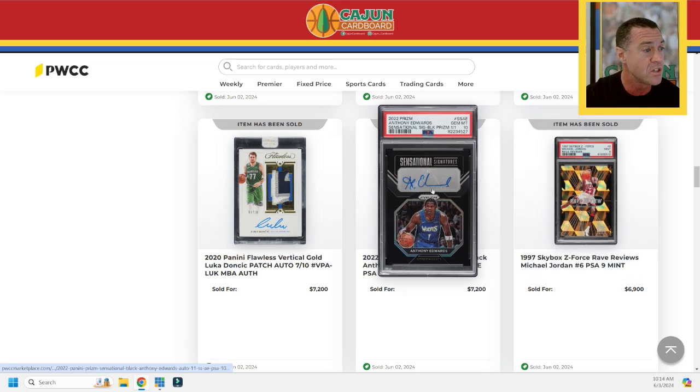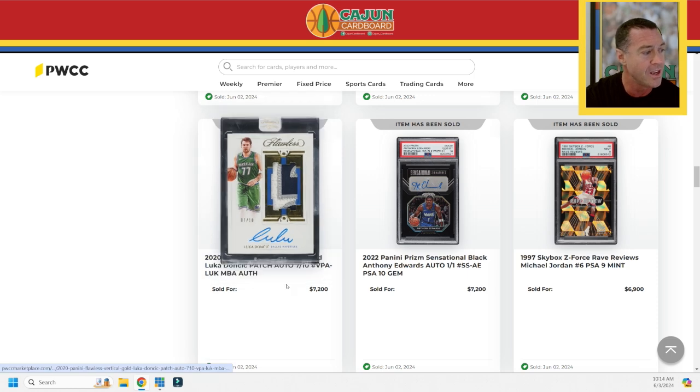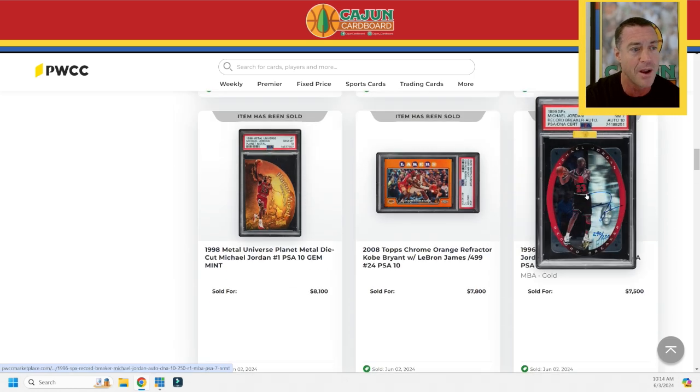So notes taken. And Anthony Edwards 101, not a rookie, and this is the Sensational Signatures. PSA 10, 101 does 7,200. Luka Doncic, Flawless, Patch Auto, again, not a rookie, does 7,200. That's serial number 10, the gold parallel.